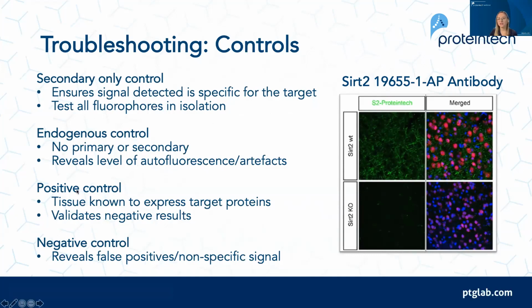The next are our antigen controls. Our antigen controls enable positive control. So that would be using cell or tissue that is known, either by yourselves or in the literature, to express the target protein. This confirms that your protocol is working and also will validate any negative results that you might be seeing. The next one is the negative controls. That might be like a CRISPR-KO cell line or a mouse knockout of your target protein. By running your antibody with this, you'll show that the antibody is specific for the target.